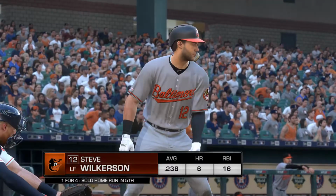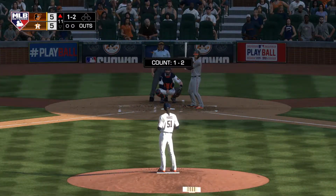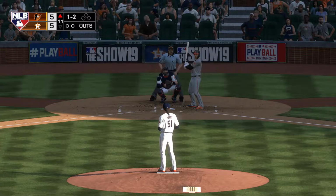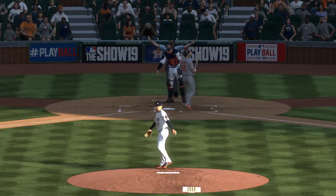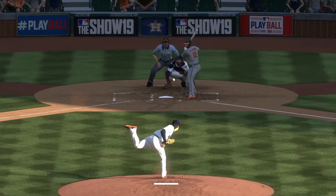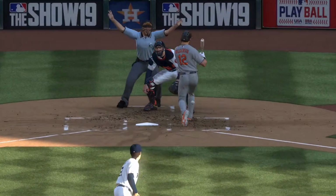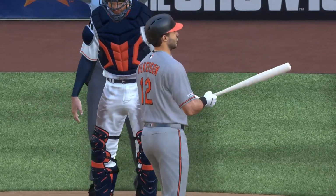So stepping in, Steve Wilkerson. He struck out swinging in his last trip to the plate. And, oh, he can't get out of the way of that one, so the leadoff man will be on to open the frame. Well, he might be feeling a little bit of a sting there, but he can take comfort in knowing that he represents the go-ahead run. That could turn out to be a huge hit by pitch.